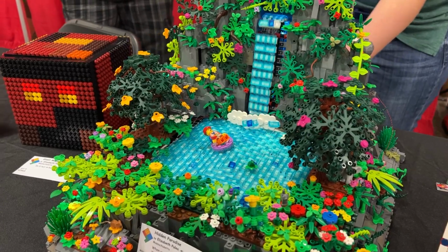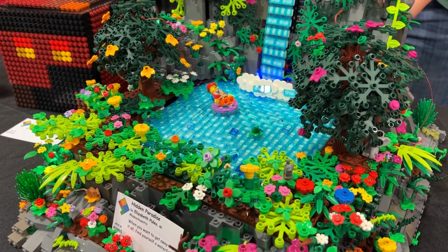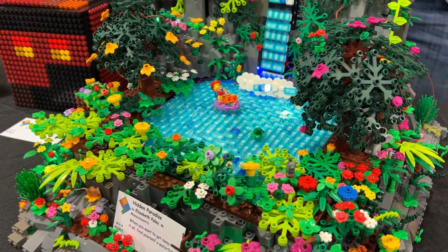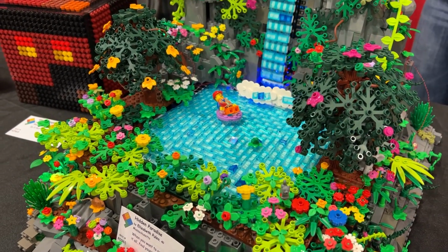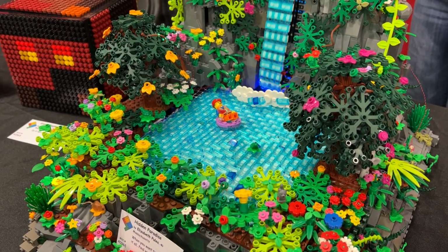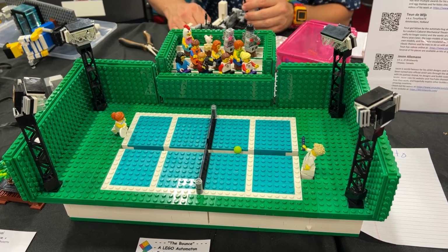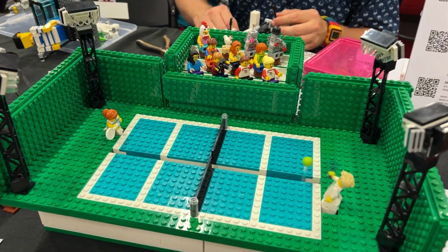This uses a really clever technique with some Lego net pieces and then attaching them to different translucent plate pieces and then having some movement underneath it, so it gives it that nice kind of gentle sway of waves and water there. Brilliant technique, and coupled nicely with that awesome waterfall technique behind it there. Lovely work.